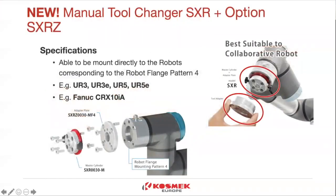Here you can see once more how we are able to use it, for example, on our Universal Robots, Universal Robots 3 to 5, and the FANUC cobot CRX10iA.